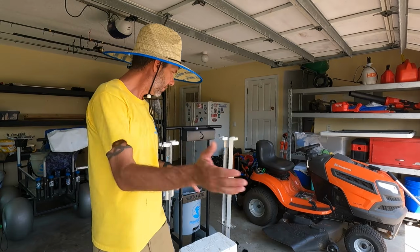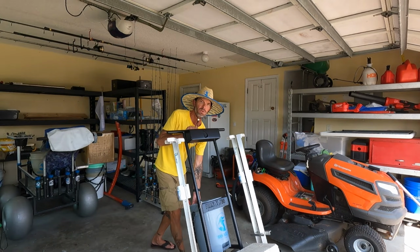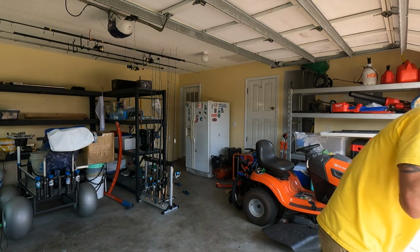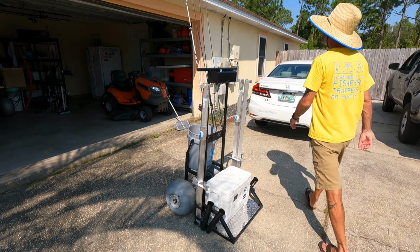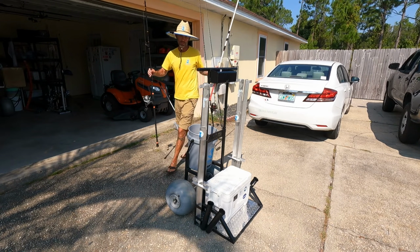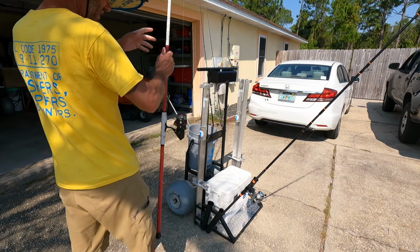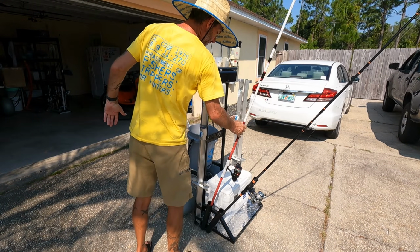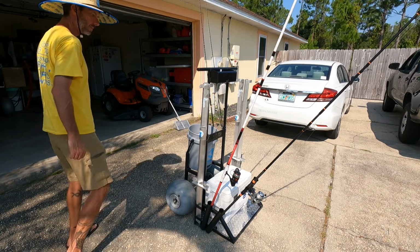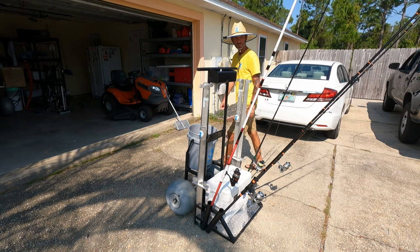So very quick, got all that stuff on there. I'm gonna get it outside, we'll get the rods on. Let's get our 4 rods on. It is absolutely blistering hot out here. He's got these angled too, so they shouldn't bump into each other. 4 surf rods.